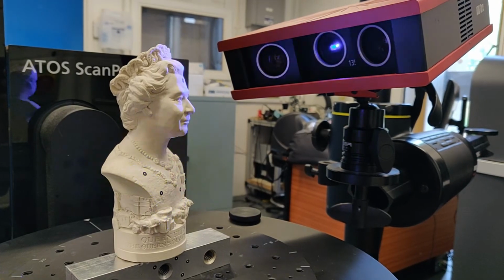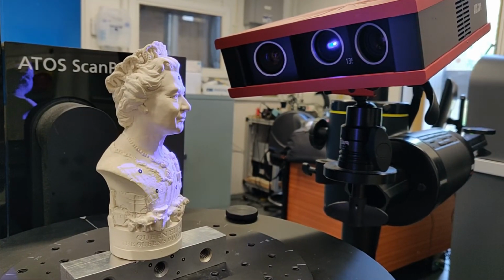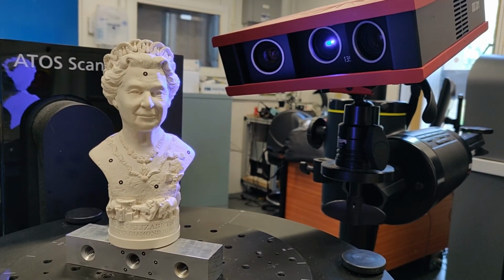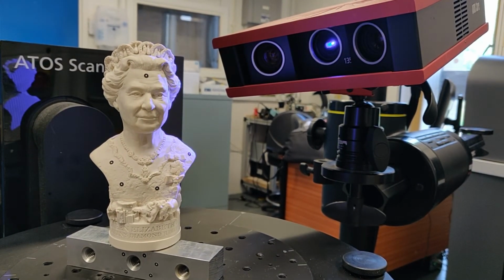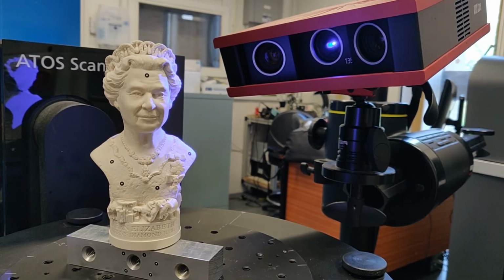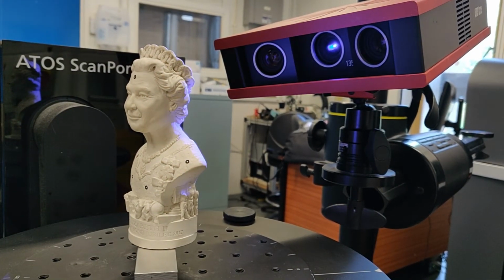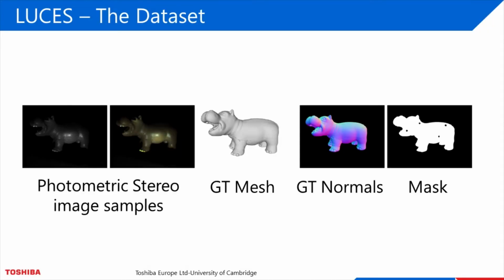The acquisition of the ground truth meshes has been done using a structured light GOM ATOS scanner. No spray coating has been used; however, for some objects, markers have been used and segmented out in the mask provided in the dataset. Mesh alignment from the GOM scanner and the registration with the photometric stereo images have been done using MeshLab. Instead, the normal maps have been rendered with Blender.